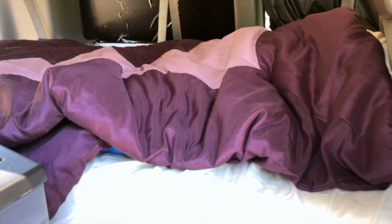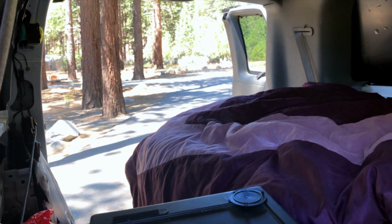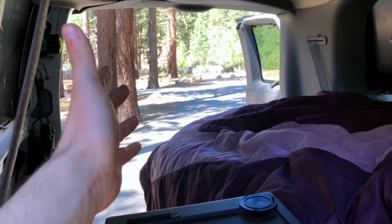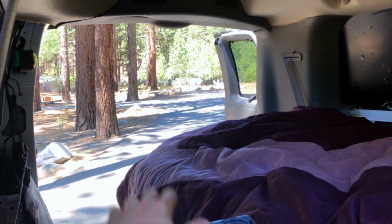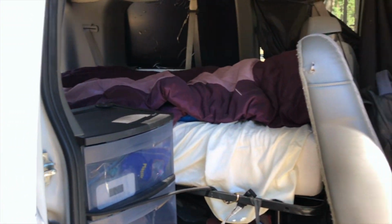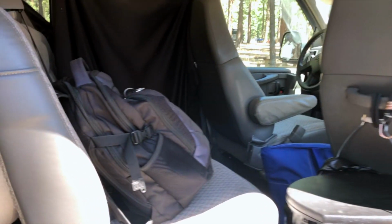Because if you don't like the bed, then you're not gonna like the whole camping experience, the whole van life experience, if you say. So here it is. Yeah, and that's basically it. There's nothing there, just open doors, and you can see the forest right from here. You can sleep and see the forest. Open those if you want. Those doors are sliding doors, so you can just close them like this easily.